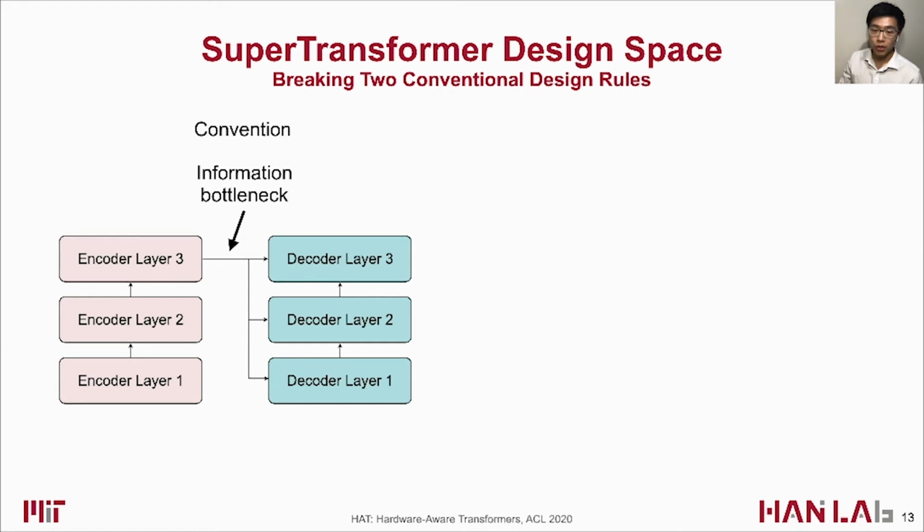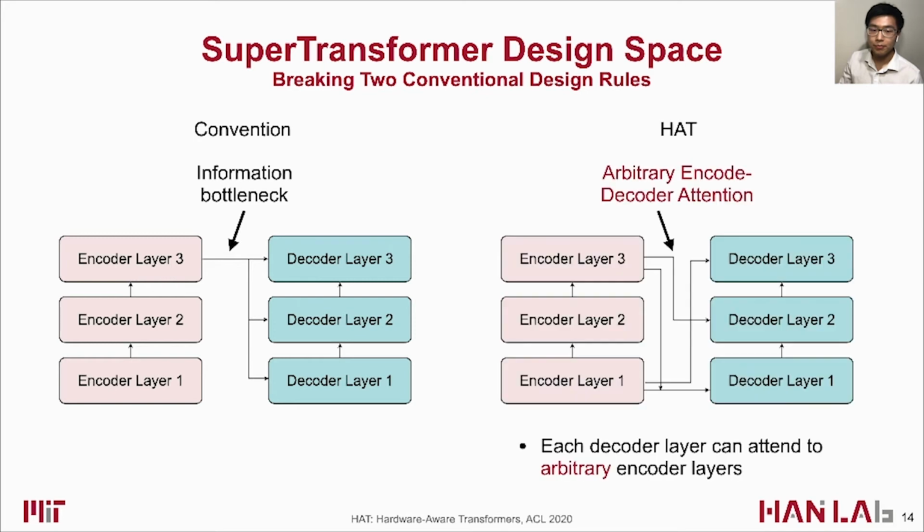For the SuperTransformer training, we construct a novel design space by breaking 2 conventional transformer design rules. The first one is that previously, all the decoder layers had to attend to the last encoder layer, which forms an information bottleneck. We propose arbitrary encoder-decoder attention to break the bottleneck and let each decoder layer attend to arbitrary and multiple encoder layers. Information from different abstraction levels is concatenated together and fed to the decoder layers.